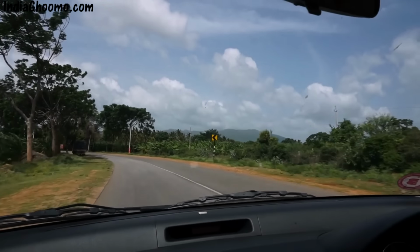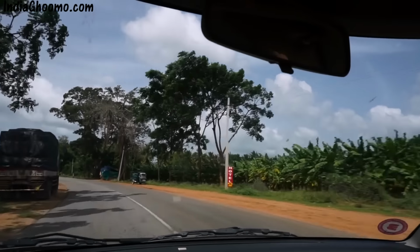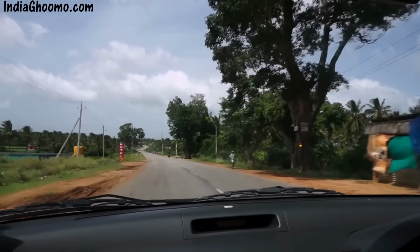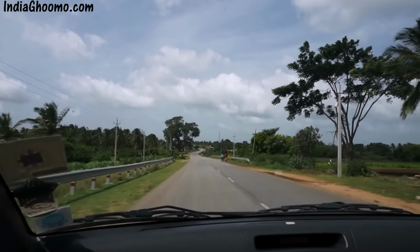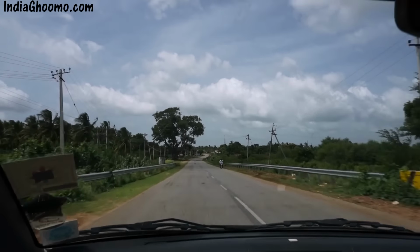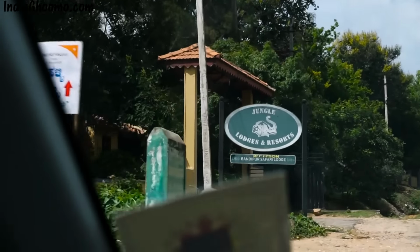Looking forward to a safari adventure in the first weekend of July 2016, Kamal and I decided to make a trip to the very popular Bandipur Safari Lodge, a Jungle Lodges and Resorts property that's 230 kilometers from our house in Bangalore. We started at 6 a.m. and in just 4.5 hours, we reached Bandipur Safari Lodge.